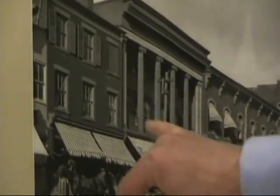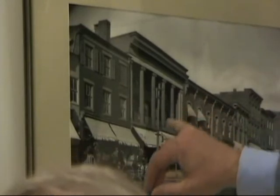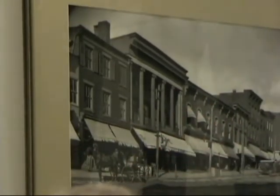Number 32, we're looking up Main Street, so we're looking east. And this is where the old Kips building was. Well, you have the parking lot there. These buildings burned down. I think it was in the late 70s they burned out, or 80s? I think it was late 70s. Yeah, late 70s. But you lost these buildings.